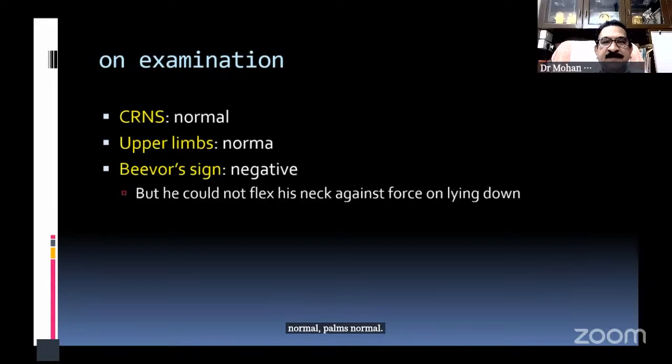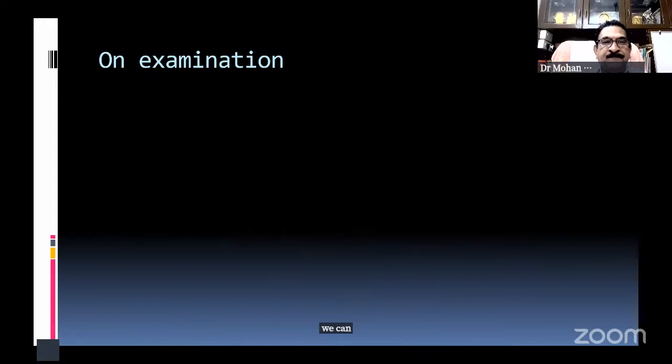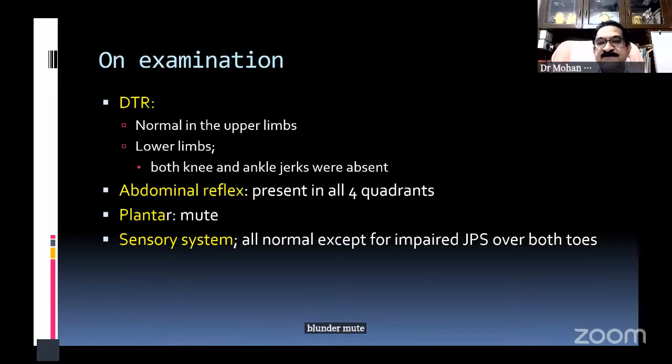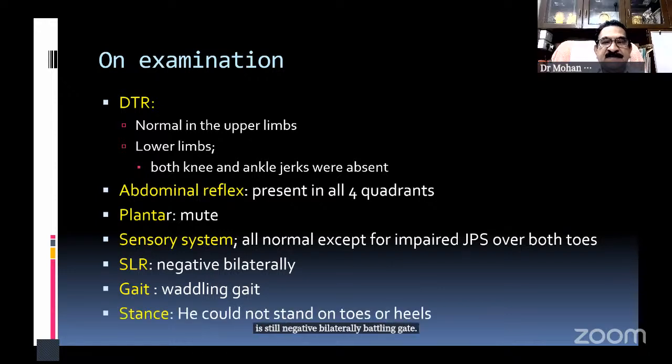Pyramidal sign negative, but he could not flex the neck against force on lying down. Lower limb hypotonia, both the lower limbs. All muscles were weak in the lower limb except for the adductors. Weakness was more in the right lower limb. DTR normal in the upper limb. Lower limbs, both knee and ankle jerks were absent. Abdominal reflex present in all quadrants. Plantar mute. Sensory system all normal except for the impaired JPS on both toes. SLR negative bilaterally, waddling gait. He could not stand on toes or heels.